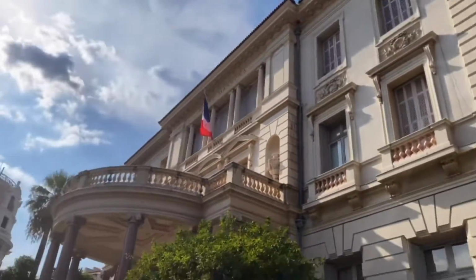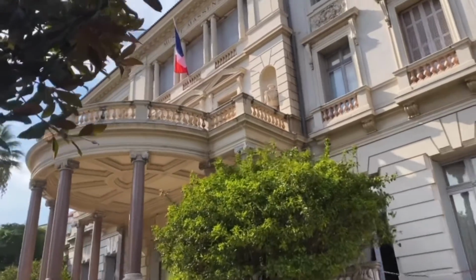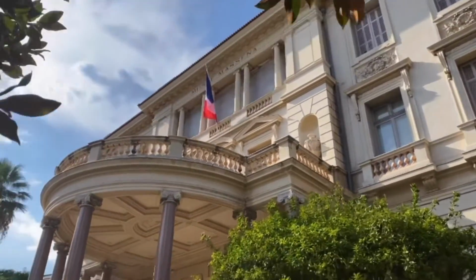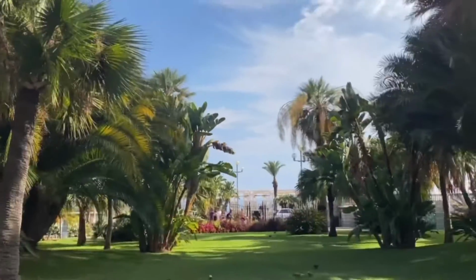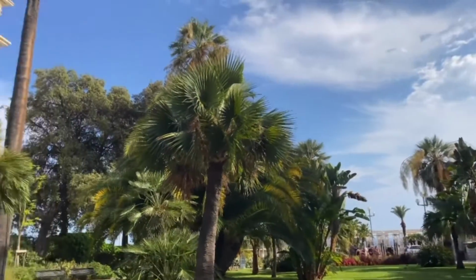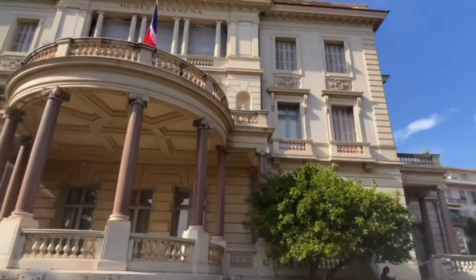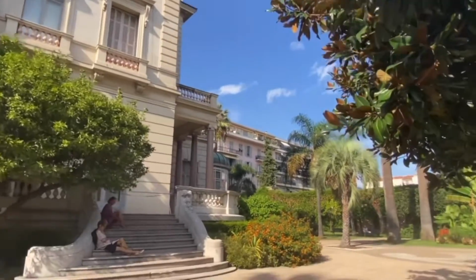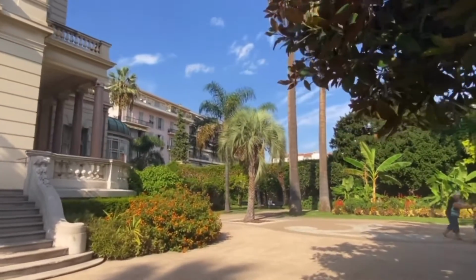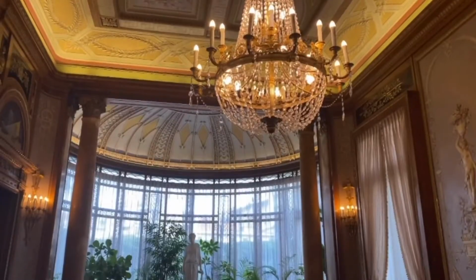So this is the building where they've got all of the art, and it's actually insane. I'm just in shock. You can see the sea over in the distance. This is definitely the best museum I've ever been to, just based on the architecture of the museum building and then the view, and they even have palm trees at this museum. So this is just the entrance.